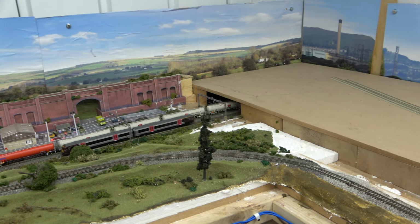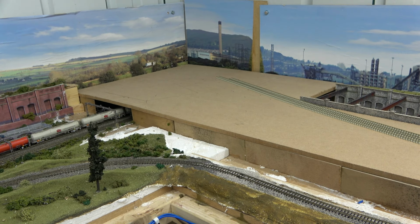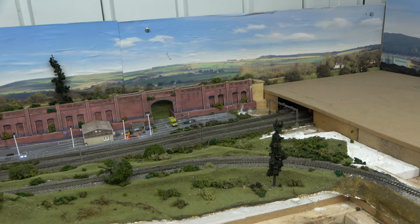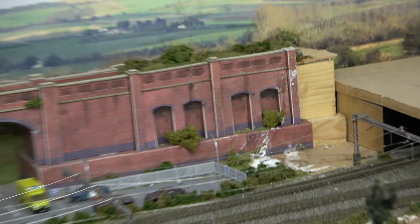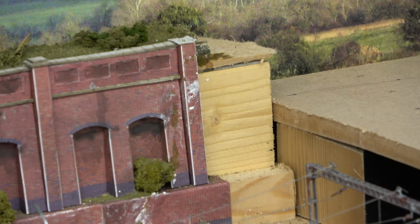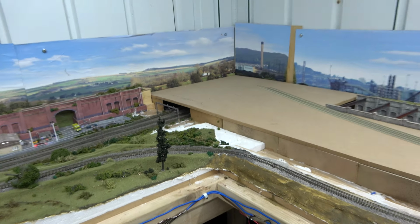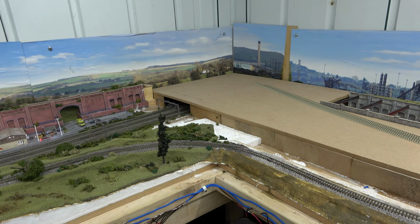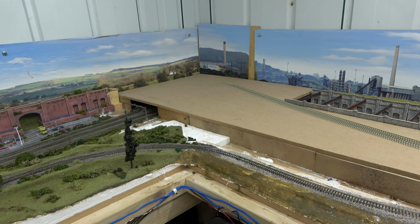So we'll turn the camera around here. This is obviously the new area which I'll be working on in the upcoming months and videos. Over there is where the branch line ends. I'm not sure if you can just see where the track has been cut. If you haven't watched my announcements video, basically the inner and outer tracks were both dead under the branch line. I could not access them to fix them.